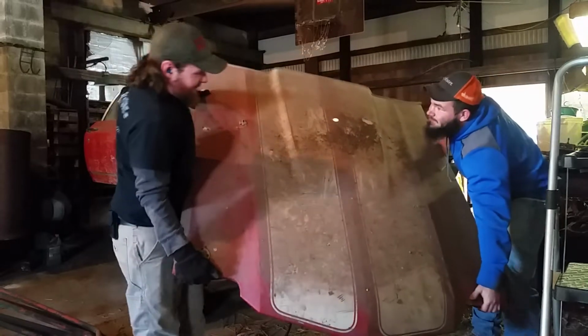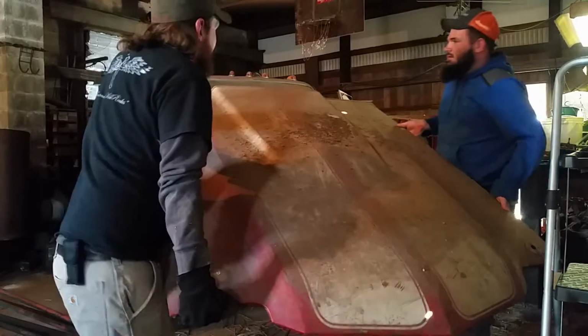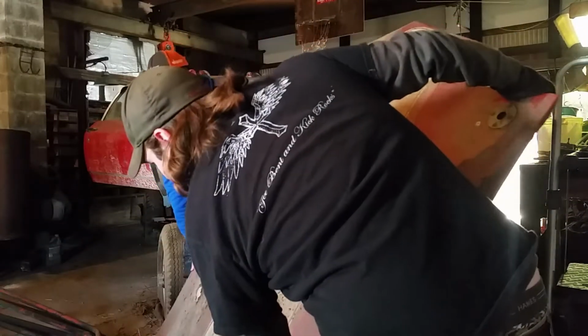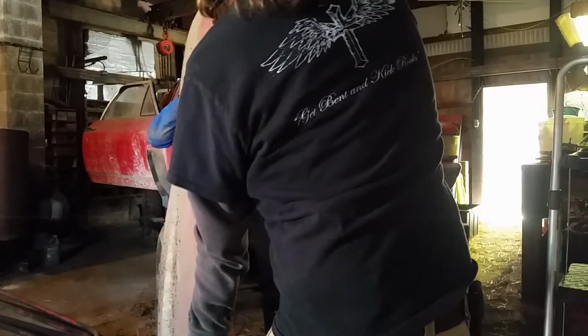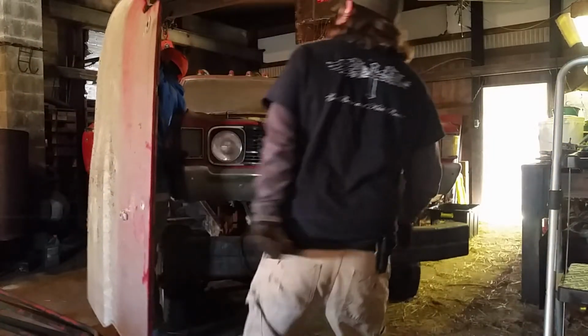One-man job. We're going to tilt it up on its points instead of the cowl here. And then we'll shimmy that way, and then carefully lean it up against that old stove.